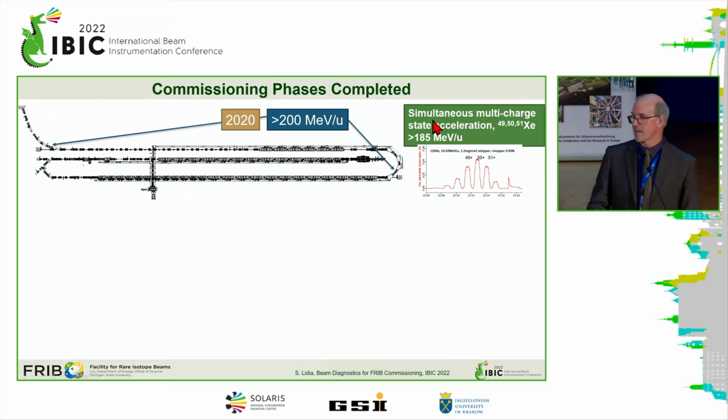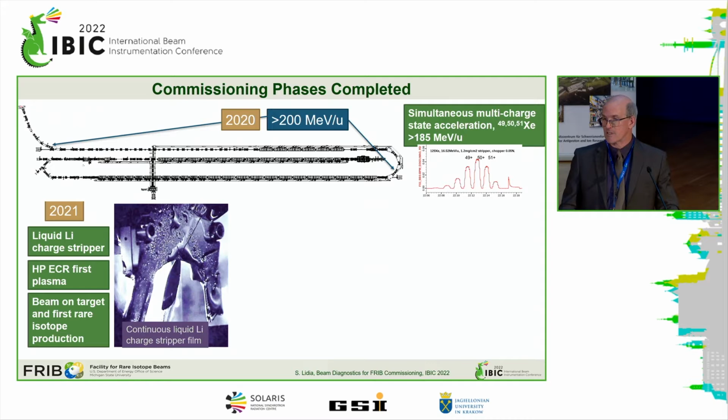Last year, we successfully commissioned the liquid lithium charge stripper, a picture shown here. This was a recent Physics Today cover. We also commissioned our second ion source, at least the plasma chamber, our high performance ECR source. And then we also had beam on target and our first rare isotope production, basically closing out the project and showing that we produced our key performance parameters.